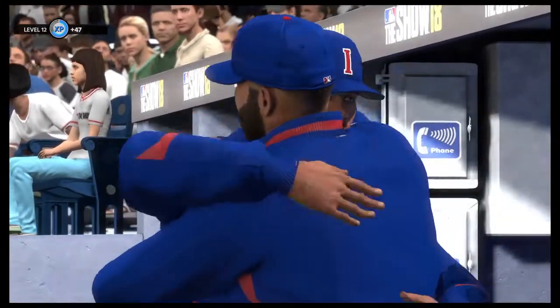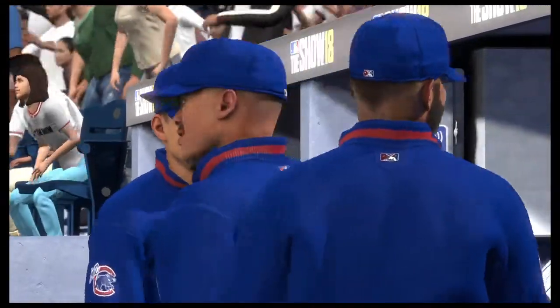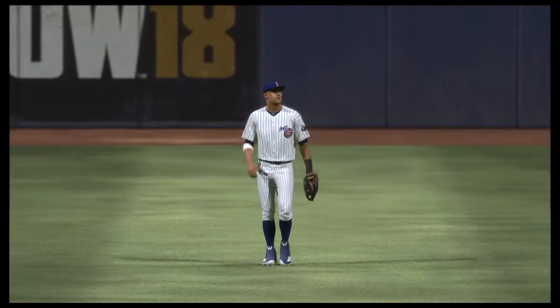Always nice to get the first game of the series, but even more so when it's in front of the home crowd. Seems to energize everybody the rest of the series.